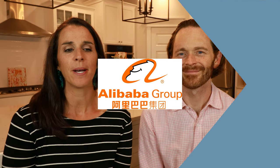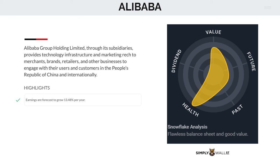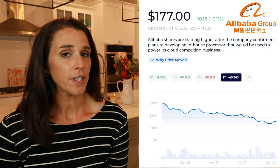So here we have Alibaba. Alibaba Group Holding Limited, through its subsidiaries, provides technology infrastructure and marketing reach to merchants, brands, retailers, and other businesses, customers in the People's Republic of China and internationally. Its earnings are forecast to grow 13.48% per year. As for the Snowflake analysis, you can see that their financial health looks very strong, also pretty strong on the value side of things. There's no dividend, a little on the low side for future growth and past growth as well. So the share price for Alibaba is $177.